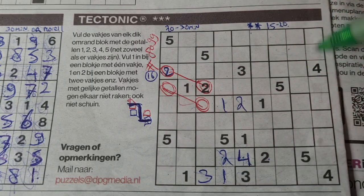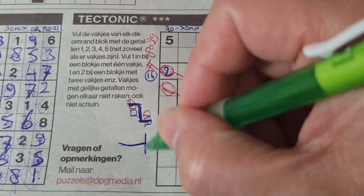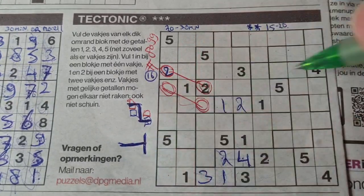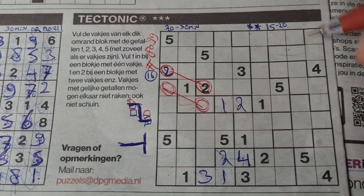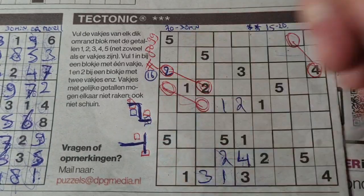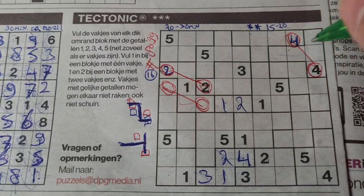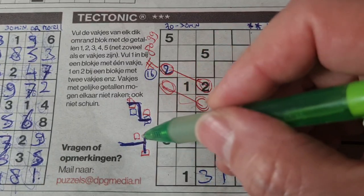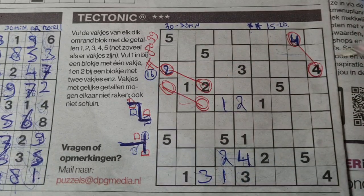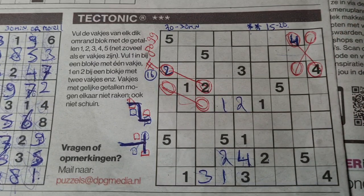How about the T shape? Let me draw the T shape here. When you see the T shape, remember that this box has the same number as that box. This box has the same number as that box. In this case, it's a 4 here. But also here, that box has the same number as this box. We have only one T shape.